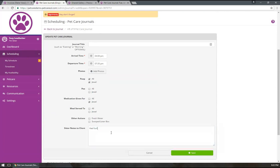So if we made a mistake in the notes that we saw after we clicked that button, oops, we can now edit that journal, and we can update those notes before sending to the client. And of course, the old way was you'd need to create a new journal and have the administrator delete the old journal. And so this makes it easy for sitters to fix that. Of course, once they've sent the journal, they can no longer edit the journal.